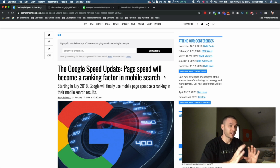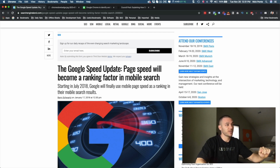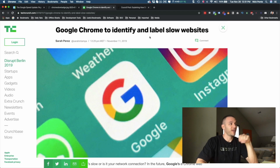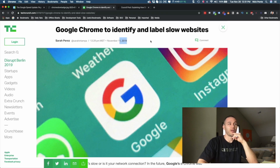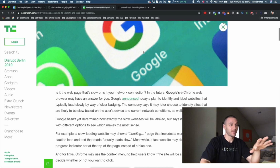That's not what we're doing as our foot in the door. What we're using as our foot in the door is Google's new speed update that they've just recently rolled out that has pushed people to the bottom of the search results. And even moreover, they're not slowing down with this update because just a few days ago, November 11th, they rolled out another addition to this update where they're actually adding a badge of shame to any website that is slow.